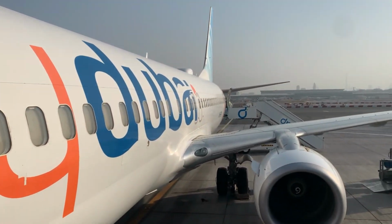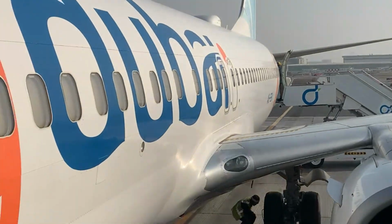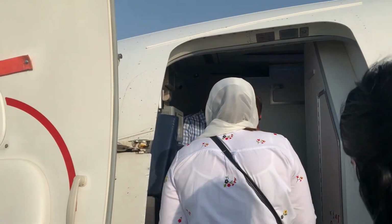It's a very nice Boeing 737. It's very comfortable inside. And as you walk through the door, it's obvious they've got the air conditioners going full blast, because it's pretty pleasant once you get inside.